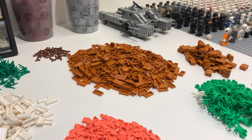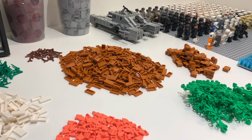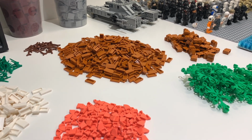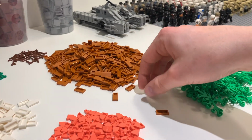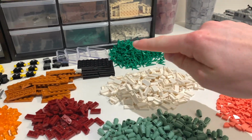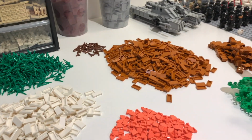Then we have the main part of the haul, which is my favorite part probably. Obviously, no, I'm not doing Geonosis. Don't use this as a hint. I'm not doing Geonosis just yet, but if I ever want to do Geonosis, it's always good to have a load of tiles. And again, those are so expensive in other sizes, so I thought I'd get a ton of these. Then I can use them with the other pieces over there to make a nice floor design.